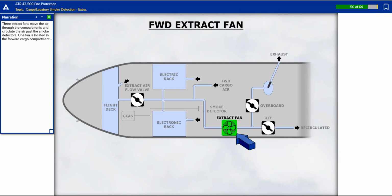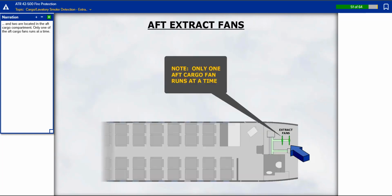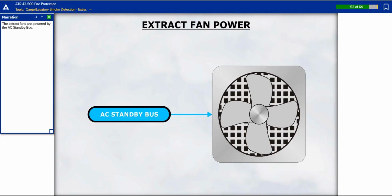Three extract fans move the air through the compartments and circulate the air past the smoke detectors. One fan is located in the forward cargo compartment, and two are located in the aft cargo compartment. Only one of the aft cargo fans runs at a time. The extract fans are powered by the AC standby bus.